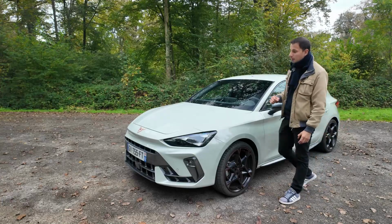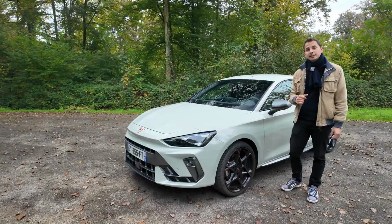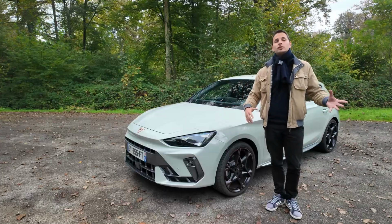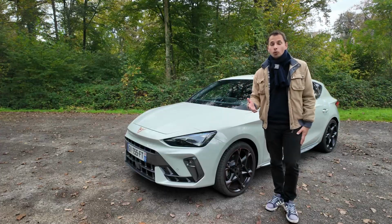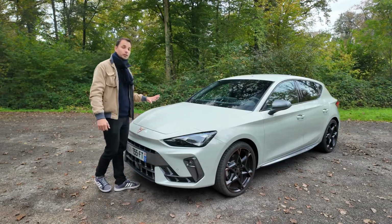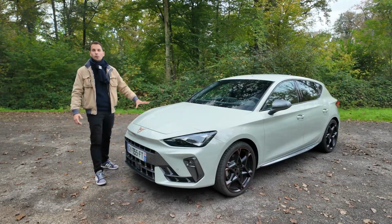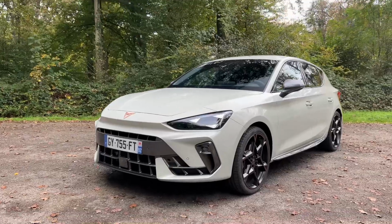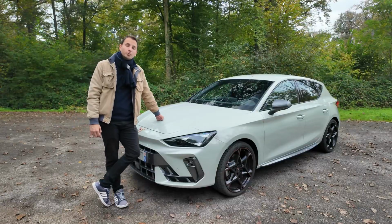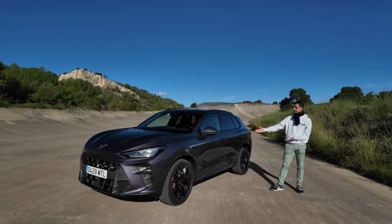The hybrid version can be an interesting choice for a company car, allowing you to drive up to 62 miles on pure electric power. For everyday use, it would be even more pleasant, and above all, we can go up to 272 horsepower. The craziest thing is that even the 272 horsepower version can have big brakes and more. To have a sports car, we did it on the Terramar. I don't know if you saw the video of the Cupra Terramar on the Autodrome circuit.